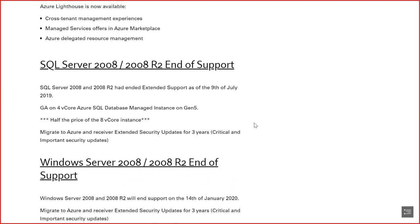SQL Server 2008 and 2008 R2 has already ended support. There is a new 4-core Azure SQL database managed instance on the Gen 5 instances in Azure right now. That's half the price of the previous minimum, which is the 8-core instance. It's actually a very good time to have a chat with the customers who have SQL Server hosted locally on premise to see if we can move them onto SQL Server managed instance or SQL Server single database.